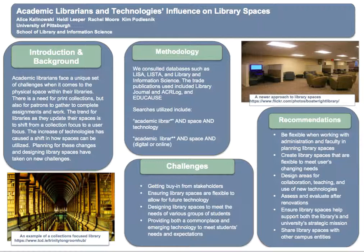Our second image here shows an example of a newer approach to library spaces. Here you can see furniture that is movable to accommodate group and social learning, as well as the incorporation of technology into the space, with the screens students can project their laptop screens onto. It shows how the library has decided to respond to pedagogical changes in higher education that focuses on group and collaborative work.